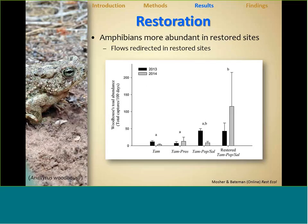If we look at another species specifically, an amphibian, amphibians responded quite positively to the restored sites. They were associated with some structural elements of the habitat, but more than anything, they respond to precipitation events like rain, and they also probably respond to those hydrologic flows that are found in the restored sites that we don't have in the unrestored sites.